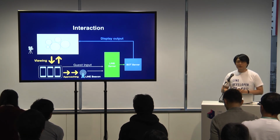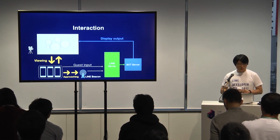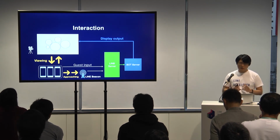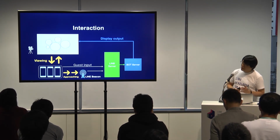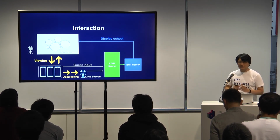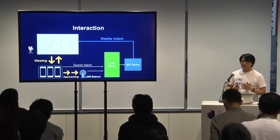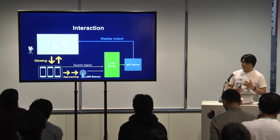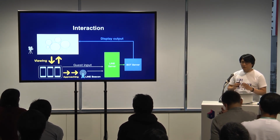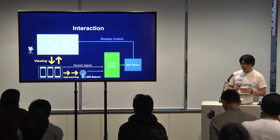Actually, we adopt two ways to interact with people. When a user approaches a place, we use Line Beacon to detect that the user is coming and start a conversation with them, asking them to take some action, and then we may do some processing. Finally, the result will be visualized.